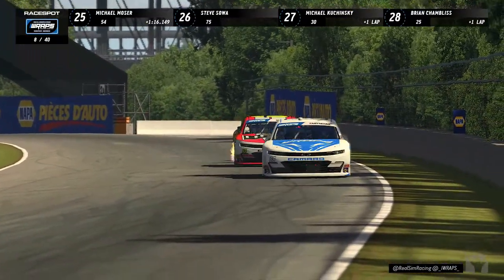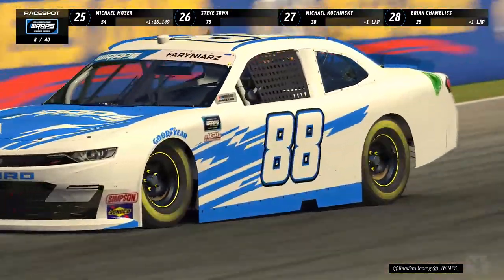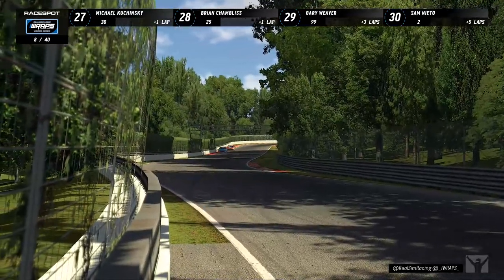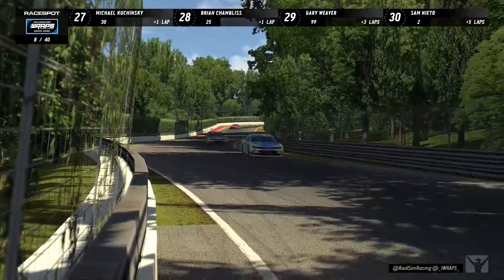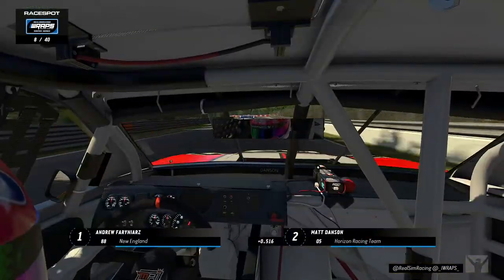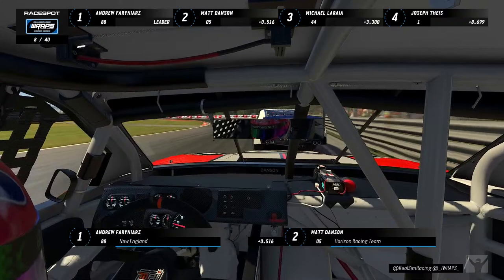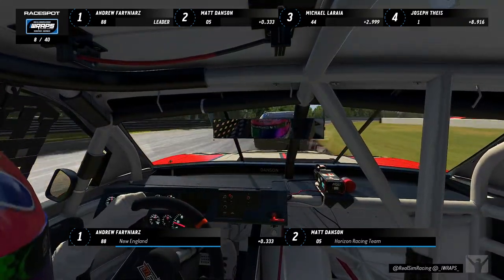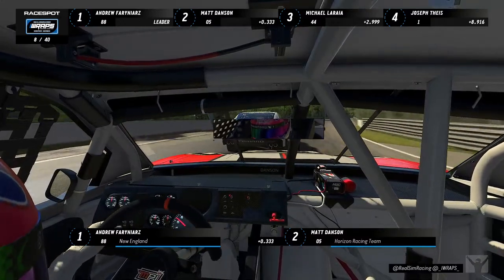And of course, we mentioned Danson, race winner last Monday night at Michigan International Speedway, only a handful of points out of the championship lead, wants to be that driver to beat Andrew Farinage and snap his championship streak, and he's doing a good job here of challenging and pressuring him for the lead, as your leaders have finally cut up to some maybe traffic coming up shortly with some of the damaged cars up the road.